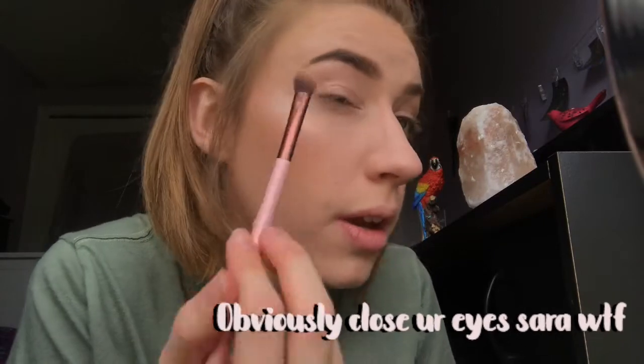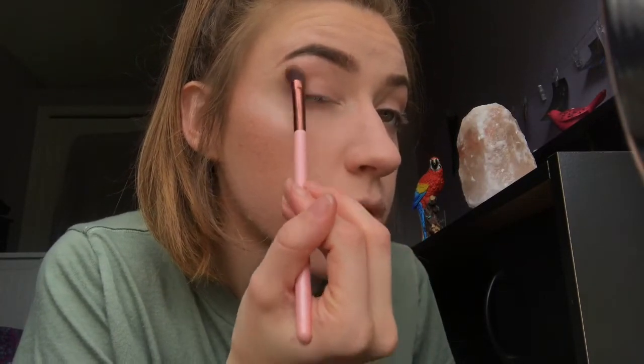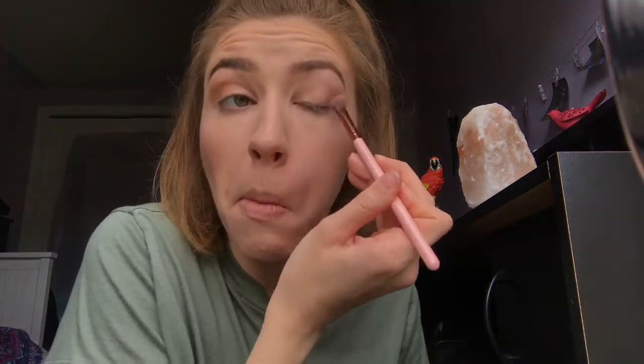And just make sure you get the excess tapped off. I'm gonna go in, just close my eye, and this is an angled brush, so just very lightly. Like I said, this is just your base. This is how I do it. This is just your base, you know? I'm gonna make really funny faces while I'm doing this, so just enjoy yourself.